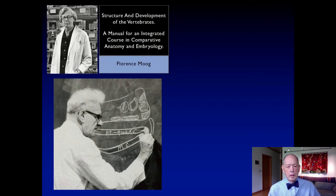In October of my second year, and maybe in November, Florence Moog, and if you recognize the name, her nephew was Robert Moog, invented the Moog synthesizer. And he actually built it. He invented it 6 miles up the road from Ithaca, New York.